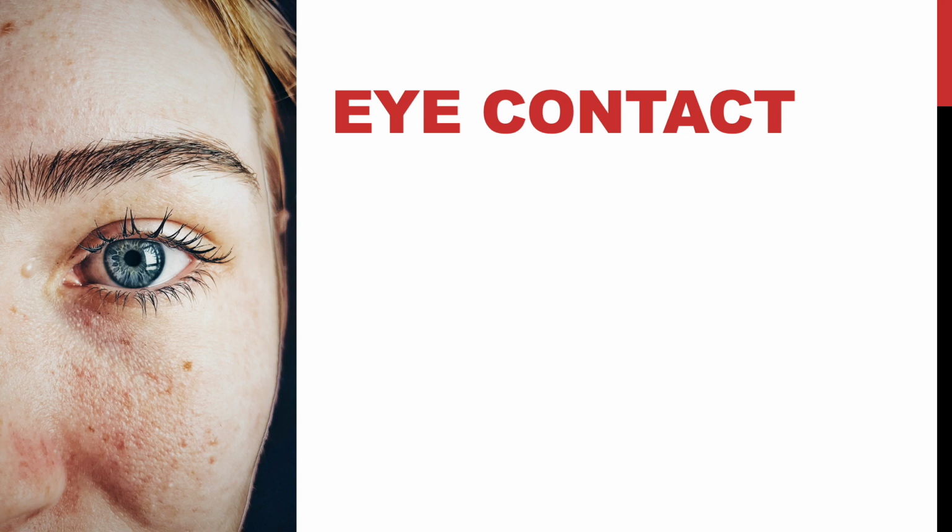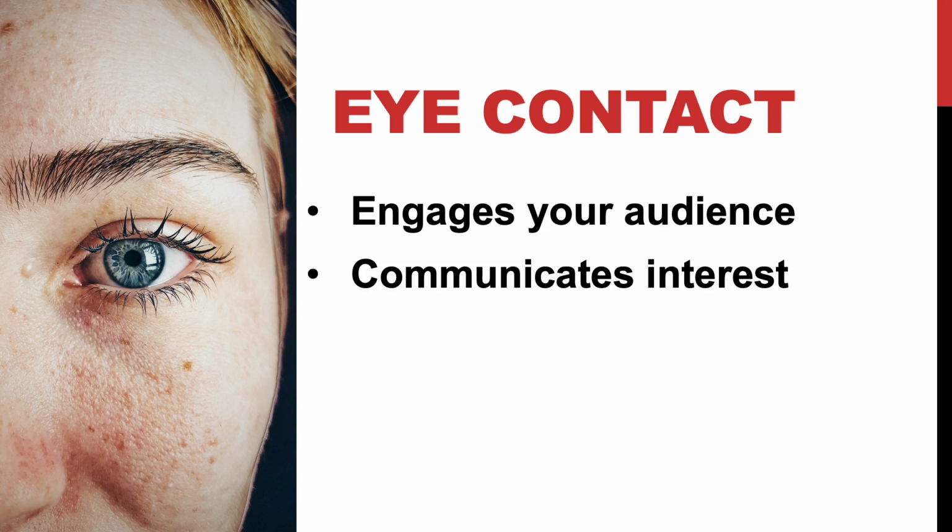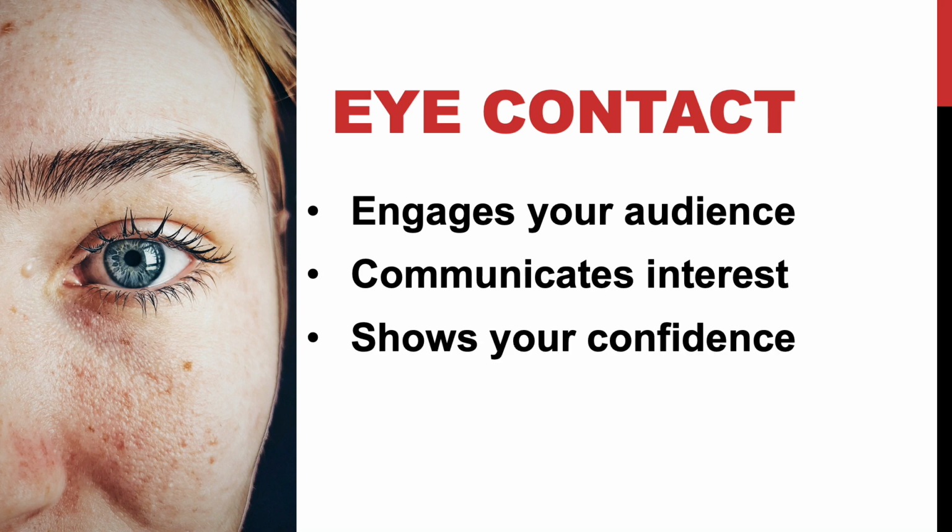Well, eye contact is the most important form of body language and, more broadly, nonverbal communication when you're presenting. This is because eye contact engages your audience, makes them interested in your presentation, shows your audience that you're interested in what you're saying, and shows you have confidence. The audience always appreciates speakers who are confident. Basically, eye contact is essential.